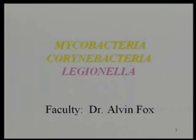Okay. Now, we're going to cover today the Mycobacteria and the Corynebacteria, and they're given a different color because it's got nothing to do with Legionella. These are acid-fast and related. And I did say acid-fast and related, and I didn't say acid-fast. And when we go through the lecture, you'll see what I mean about these organisms.